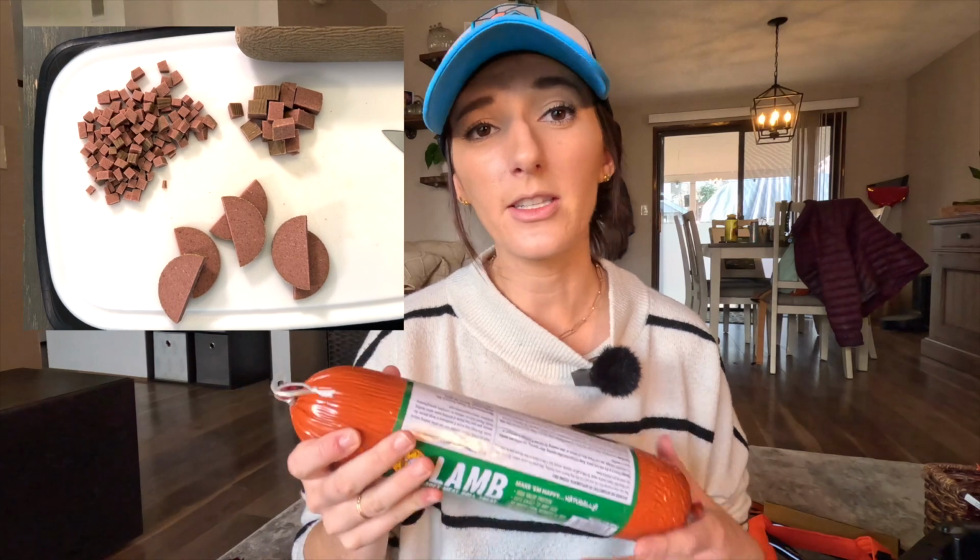I also prefer that these are really soft. That makes them a little bit more high value to my dogs. These are perfect for enrichment based toys. They come in a big log like this, and when you open it up, you can cut and customize the exact size of treats that you need depending on the enrichment toy that you're using.